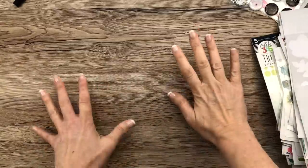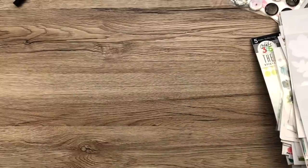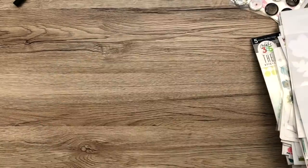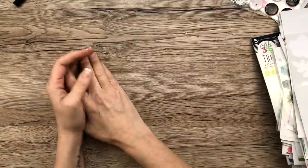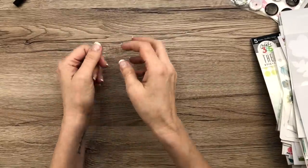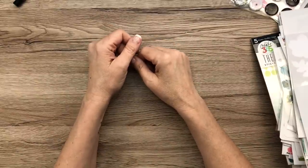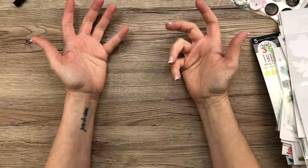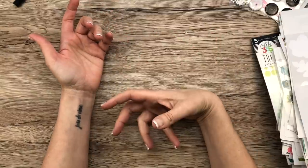So in case you're wondering, I just counted. I have 157 of these regular Happy Planner sticker books. That's not including the mega packs. That's not including the accessory books or the accessory packs. I have 157 Happy Planner sticker books. Whoa. Anyway, let me know in the comments down below how many sticker books you have. Maybe I'm not the only one. Maybe you have close to what I have, or maybe not. I'd like to know what you have.